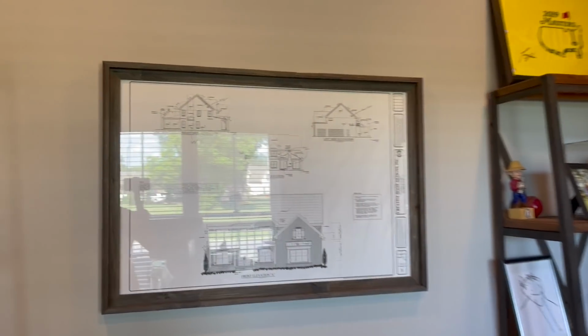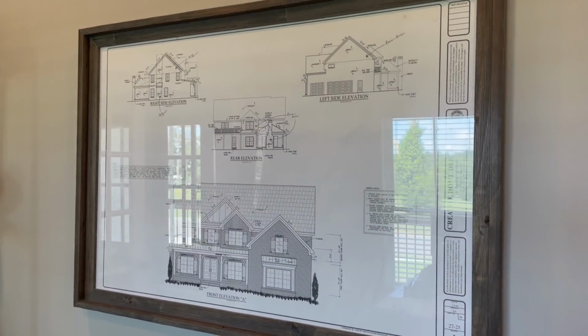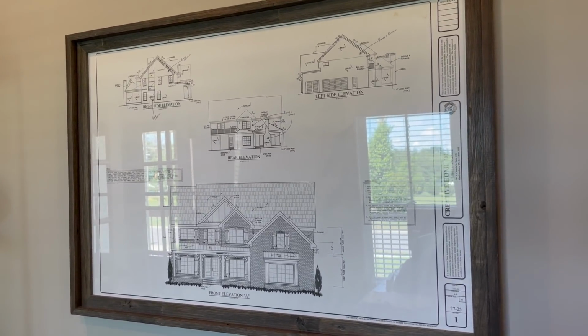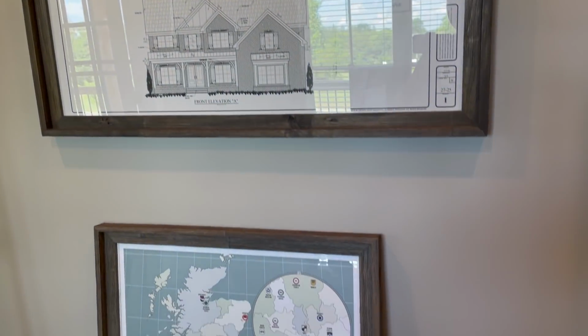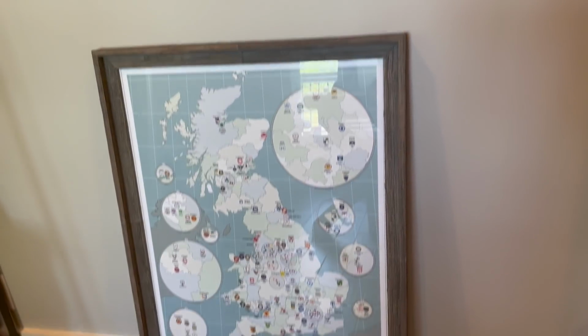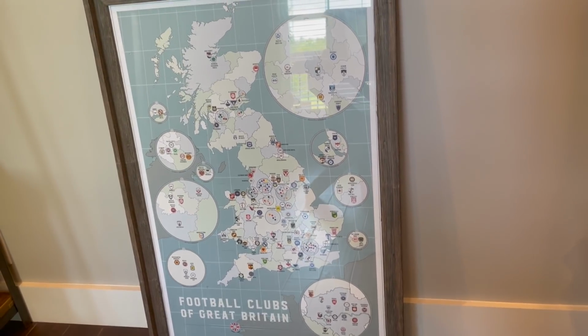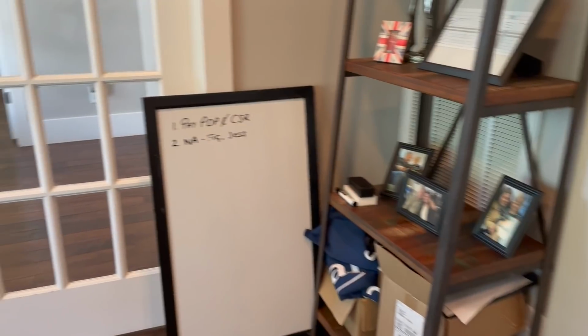Oh, so this is really cool. So this is actually the blueprints to the house. It's a little glary, sorry. I had this framed for him I think for Father's Day last year. So it's kind of cool. So that's what it looks like. And then I love this poster too. All you soccer football fans out there. Football Clubs of Great Britain. That was also a Father's Day present. I like that one. So yeah, this is Dan's office.